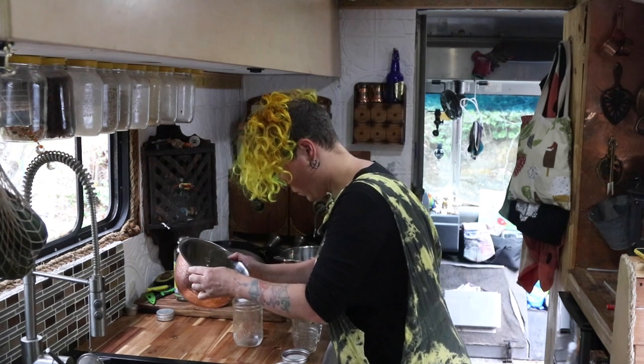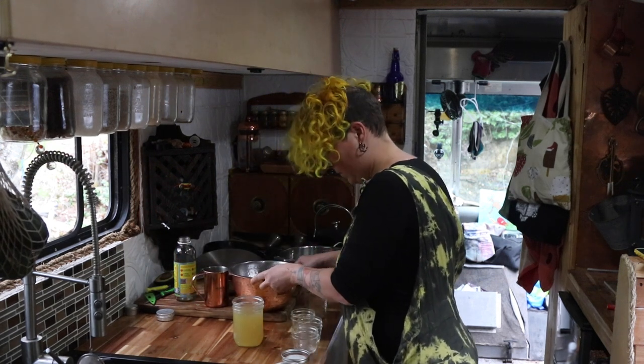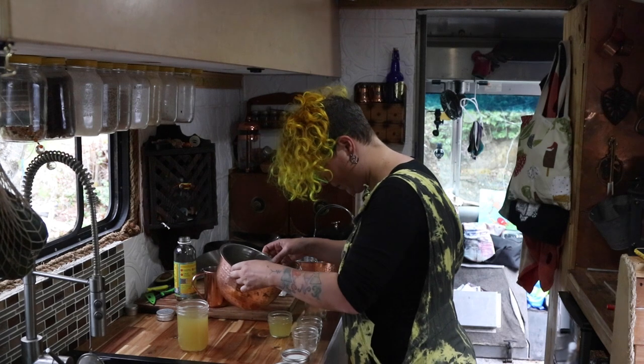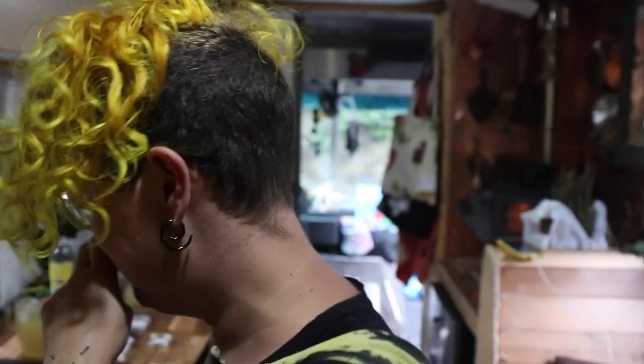These are only gonna get frozen, not canned. When freezing, don't fill all the way to the top because you'll crack the glass. Cheers! Elderflower cordial. Ta-da! Oh, it's so good. It tastes really good with gin. Anyway, I'm going to take the pumpkin off of the stove for dinner.